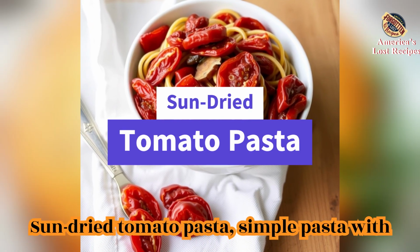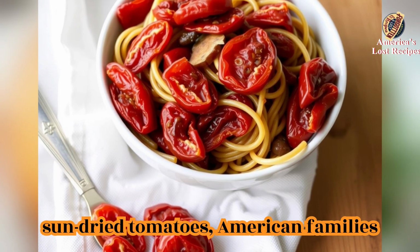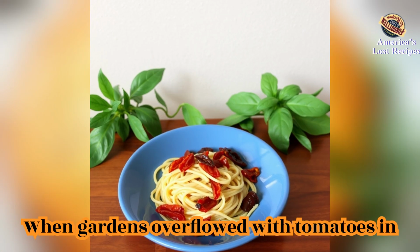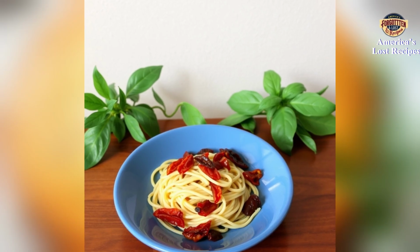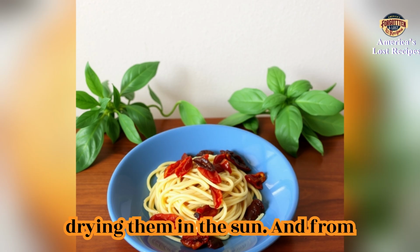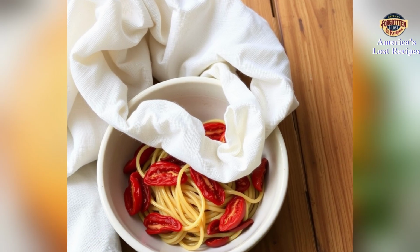Sun-dried tomato pasta, simple pasta with home-dried tomatoes. Before supermarkets lined shelves with jars of sun-dried tomatoes, American families made their own, right in their backyards. When gardens overflowed with tomatoes in late summer, the challenge wasn't growing them, but preserving them. Families canned, pickled, and stewed them, but another treasured method was drying them in the sun. And from those wrinkled pieces came one of the most flavorful forgotten dishes, sun-dried tomato pasta.